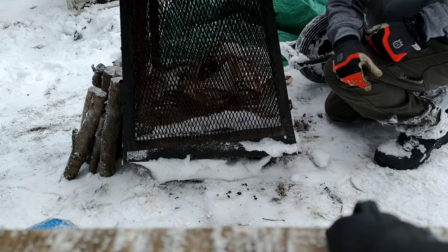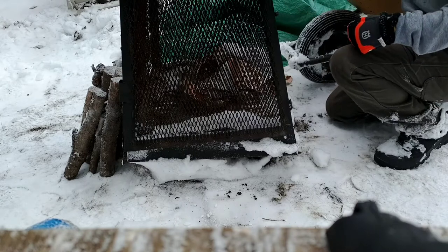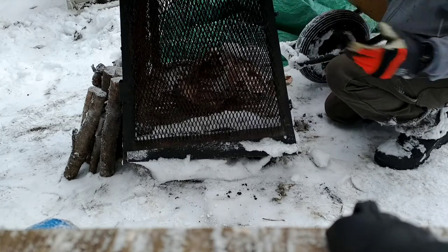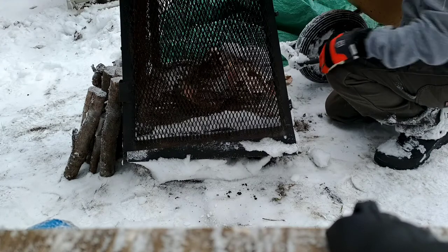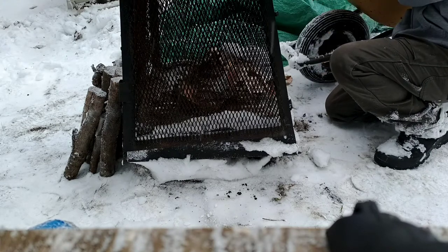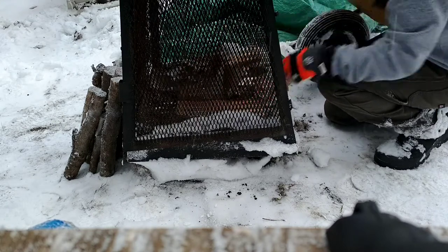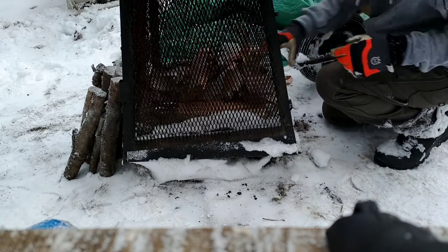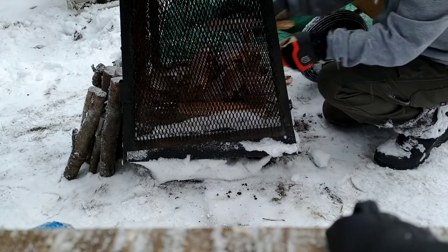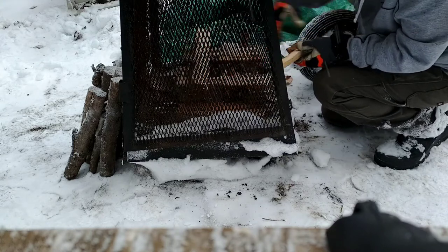Still snowing. It's supposed to stop. Hopefully it does. I don't mind the snow. I just don't want to have to keep shoveling off the tent or have it all weighted down all night. I don't want to prepare the fire and then have it get full of snow on top.